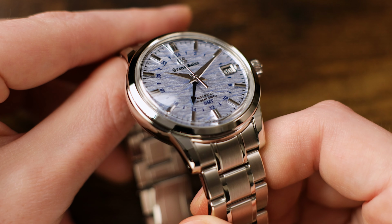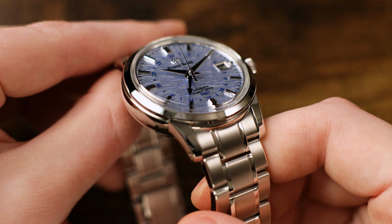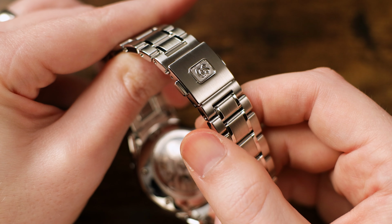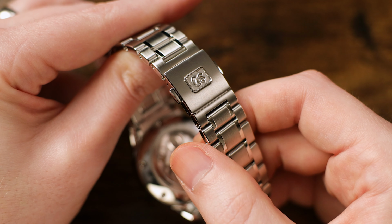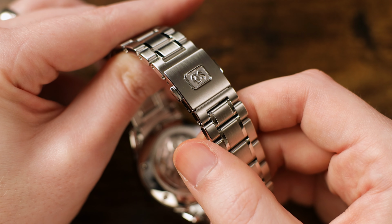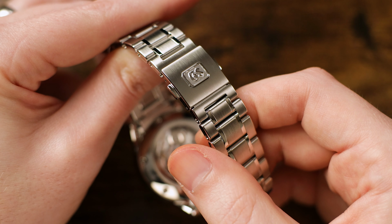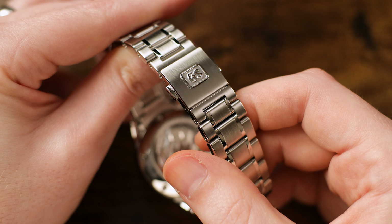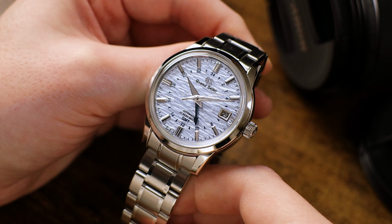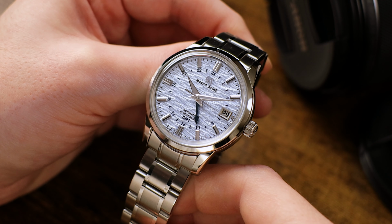Now, the dial is covered in a box-shaped sapphire crystal, and it features anti-reflective coating on the inner surface. Some of the other specifications for this watch include a case and a bracelet that are both made from highly polished and beautifully finished stainless steel. And the bracelet clasp is a 3-fold clasp with push-button release, and of course, it's signed with the Grand Seiko logo. Being a part of the Seasons collection, this watch is known as the Summer model, and it has an amazing wave texture dial that has a faint light blue tint to it.